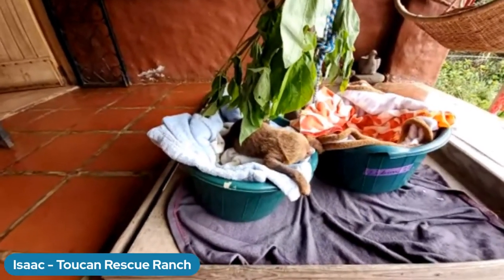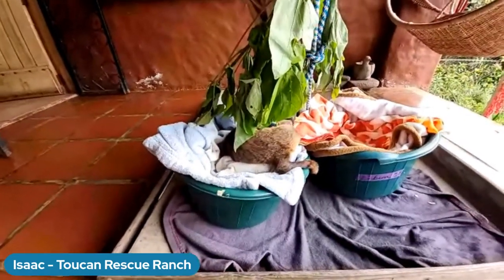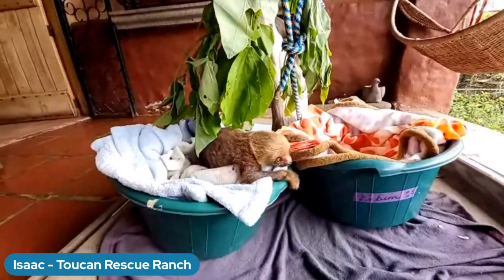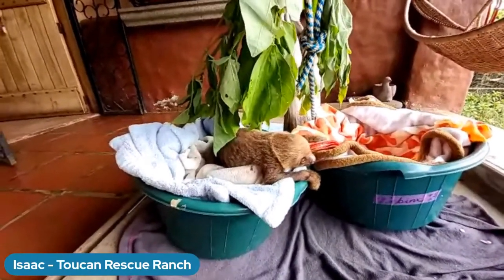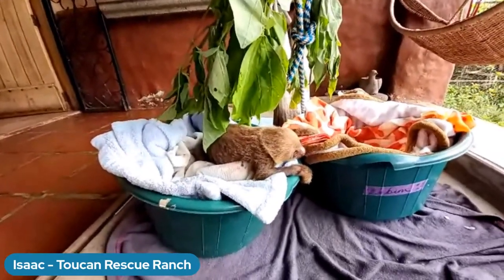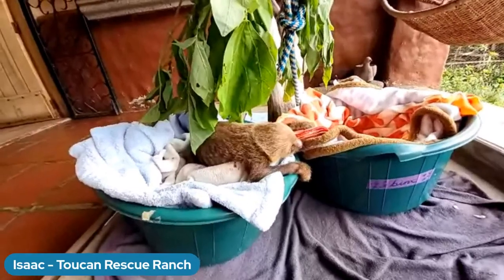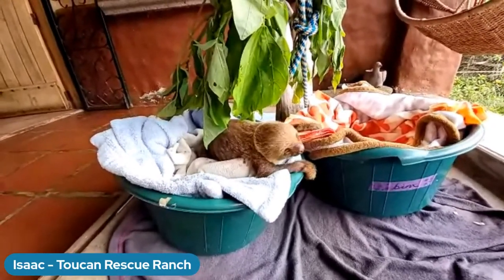So the first stage will be preschool, second one, elementary school, then middle school, high school, and finally college. So yeah, guys, education is important also for sloths. We need to teach them lots of different things. We need to teach them how to climb, how to eat, even how to go to the bathroom. And yeah, when they're little babies, we need to teach them everything. But as they grow, as they continue through the program, they start becoming even more independent each time.